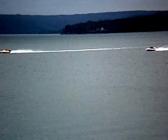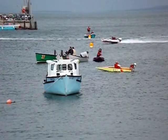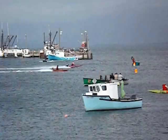Here they come. And it's going to be close, but it's going to be the Cheetah. Dana Stewart picking up the win once again today. There you go. Good start.